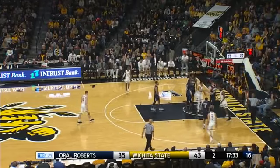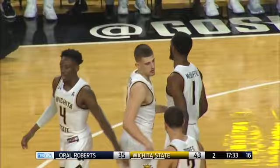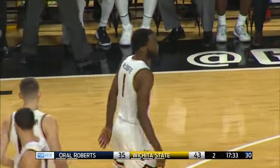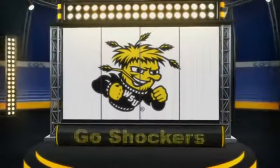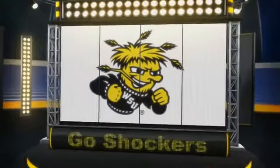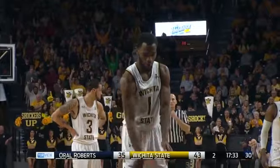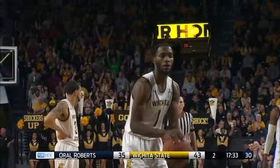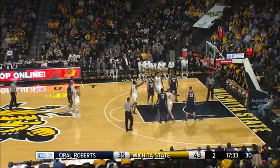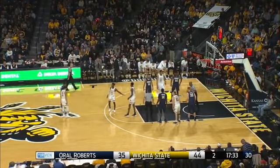McDuffie knifes in, draws a foul. Emir Ahmedic is into the game for the first time, and that Miller being disqualified is really going to test ORU's depth now. Well, the way they're setting up this zone, it's two guards out front, then two wings, and then one guy in the middle, like a 2-2-1. And so the Shockers are having a lot of success bouncing that ball inside, and that's why they're drawing so many fouls, because they're getting the ball inside against the zone.